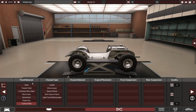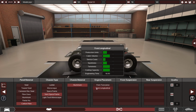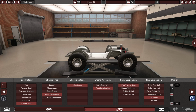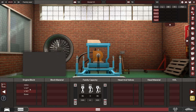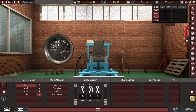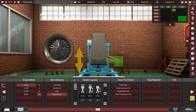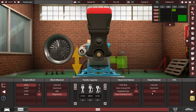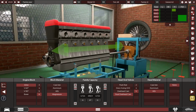As with the other ones, it is going to be as light as possible on the new estate. And quality's up. This is the last inline motor, I believe, with an inline 6. Going to make it as big as possible. We got plenty of room in this truck here. So, we're good to keep everything as big as possible.